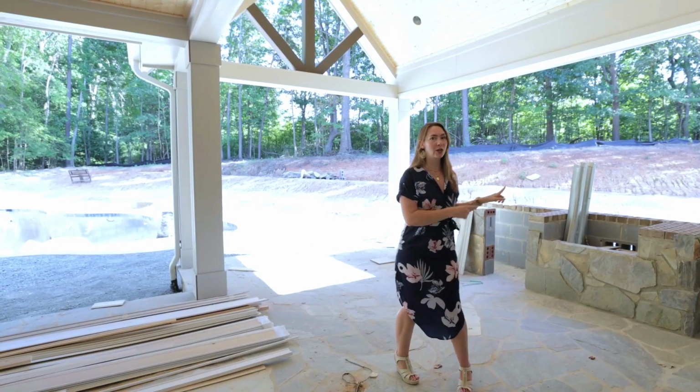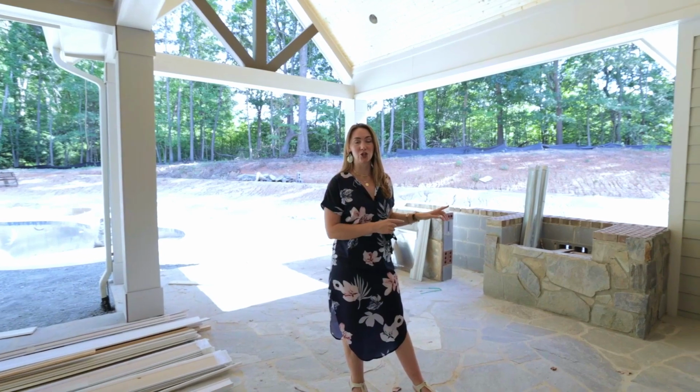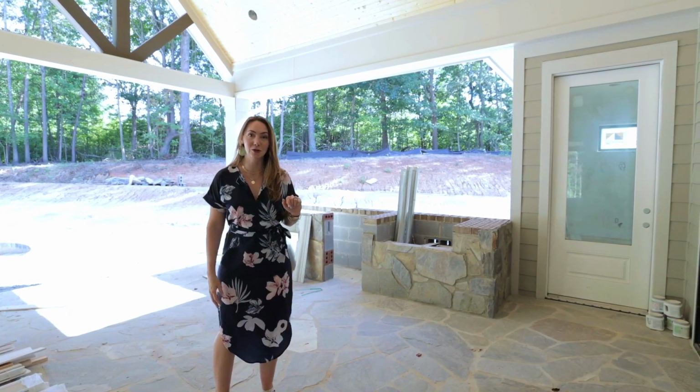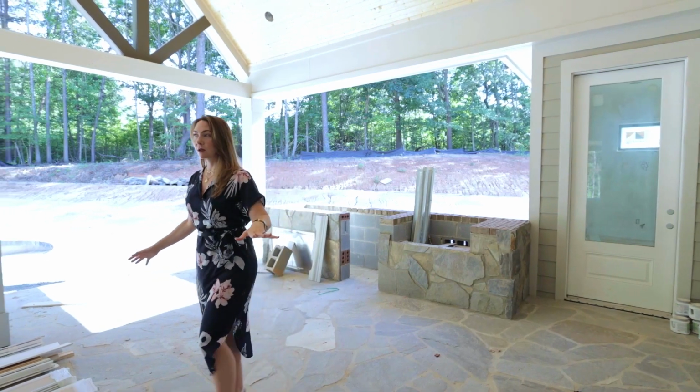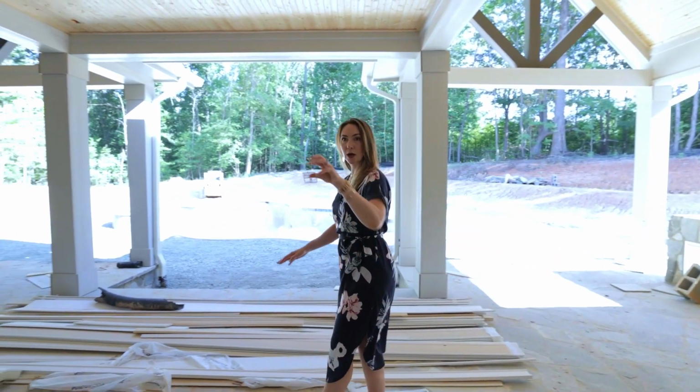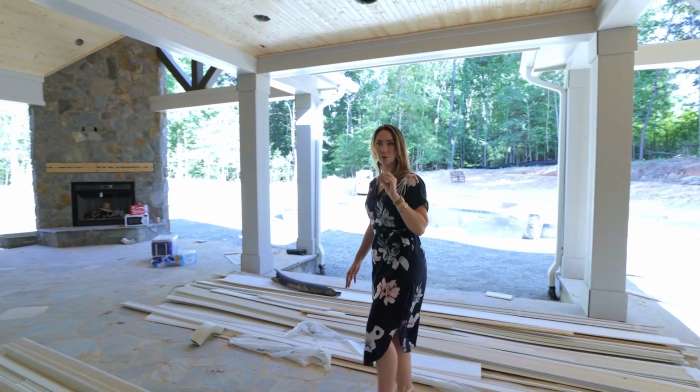But first off, look over here. This is the outdoor kitchen. I know it doesn't look like much yet, but this is where there's gonna be a lot of cookouts and grilling going on. Right in through here is where you're probably gonna wanna set up your dining area outside, and it comes right in off of that kitchen space, so that's gonna be perfect.